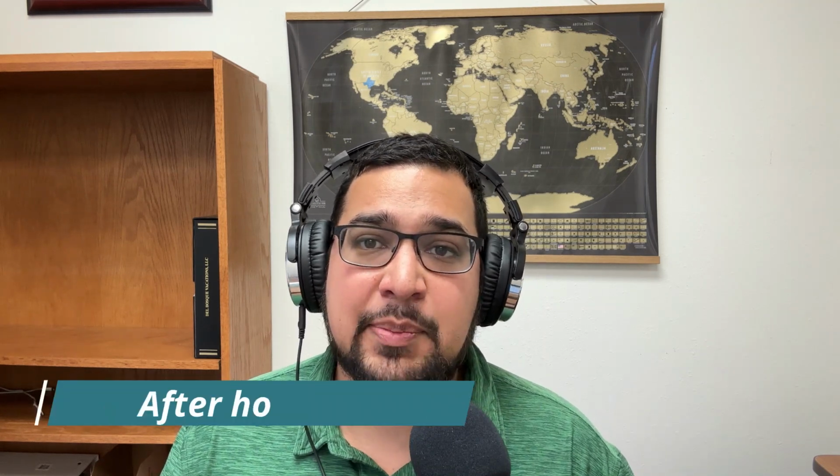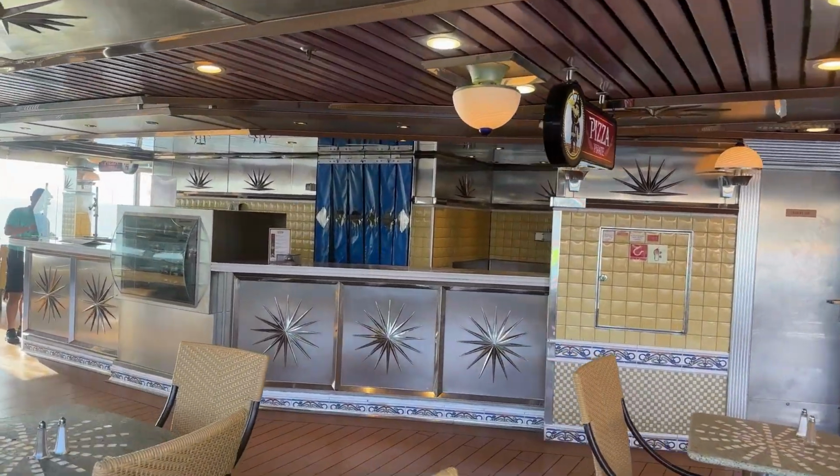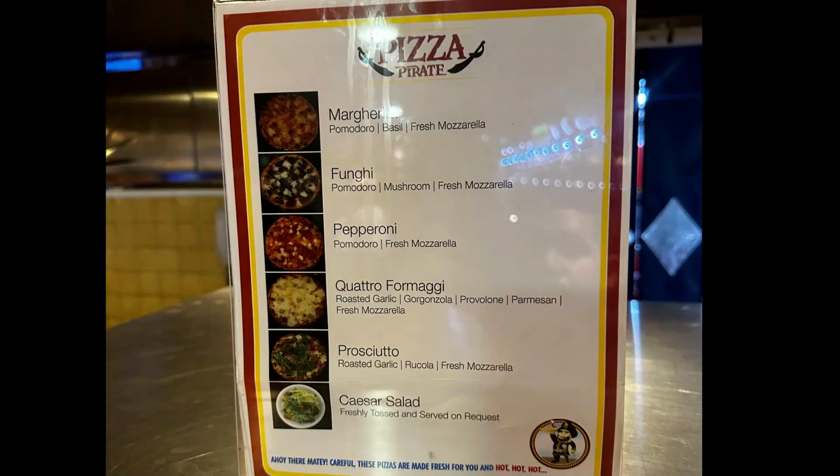The late night dining, people think of the Power Pizza, the free pizza that Carnival has aboard. It's not the only late night option, but this is the option that's open the latest, up to 4 a.m. They have regular pepperoni pizza, and they have some specialty pizzas, which I always get the specialty pizza because I want to try something different that I'm not going to get at home, and it's delicious.